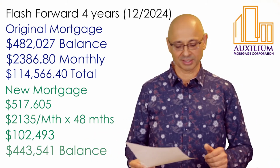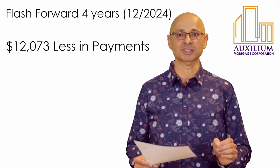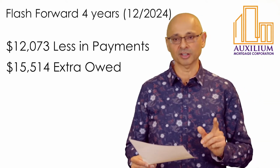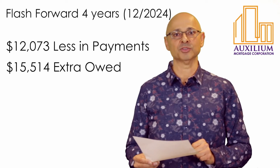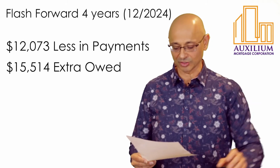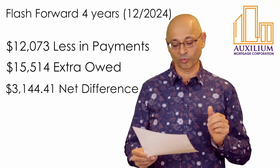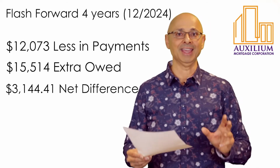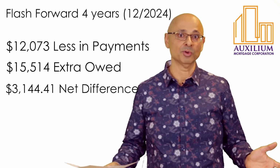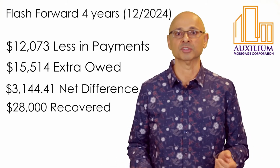Okay, so a lot of numbers. What do they mean? Let's take a look. Basically, you make $12,073 less in payments by making the move versus leaving things as is. However, you will owe an extra $15,514 by making the move versus leaving things as is. So the net difference is you're going to owe $3,441 more at the end of the 4 years. Okay, but that's a lot less than the $31,000 penalty we started with. So basically, you're going to recover $28,000 of this penalty back.